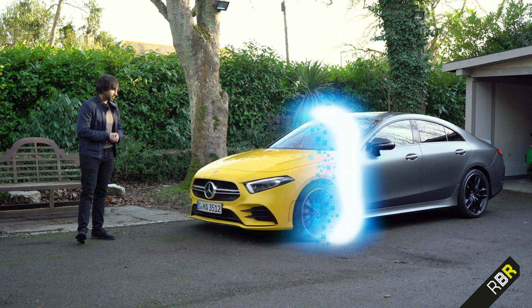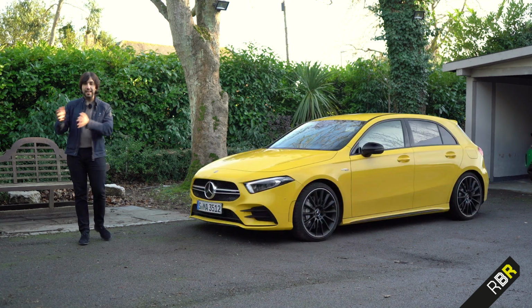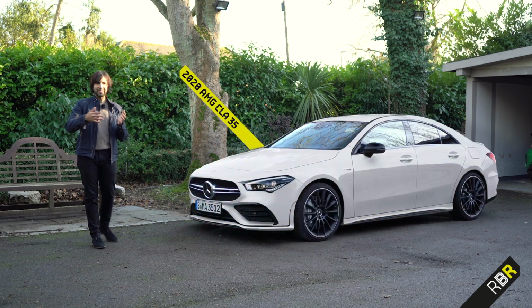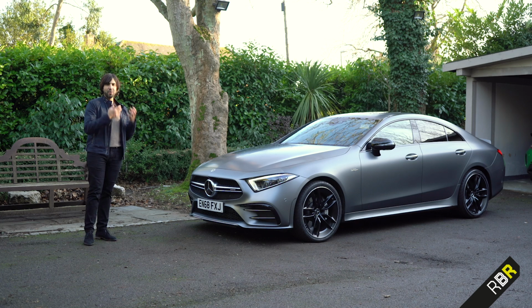If I compare it to the A35, you'll see what I mean. But it's weird because the new CLA, which is the A-Class's coupe, looks different. It's got its own light cluster. It looks like a different car. Whereas this CLS, in some bizarre way, is more of an A-Class coupe than the CLA is.